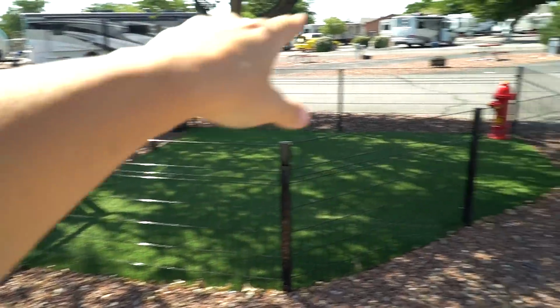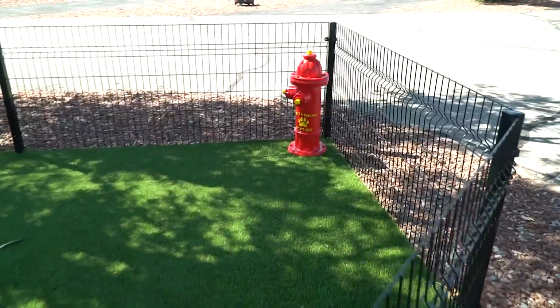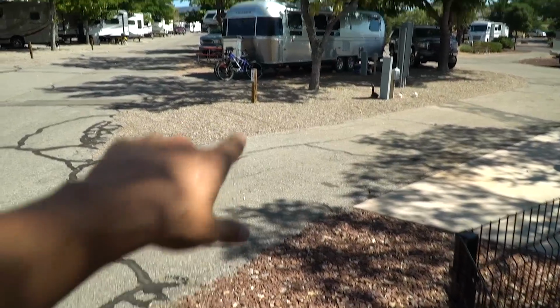Got these deluxe sites. Check out this, your own little dog area with a fire hydrant. And as you can see, we totally did not pay for this. We're over there.